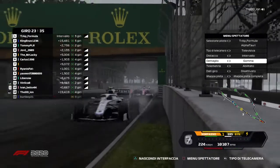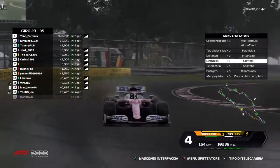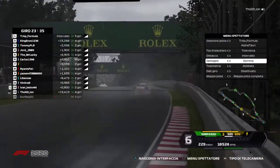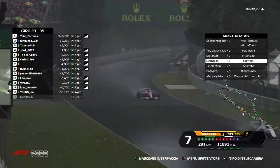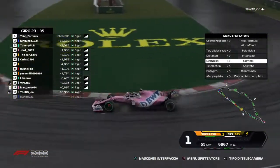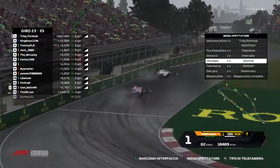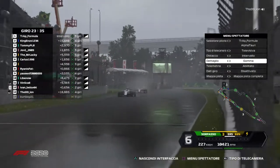The back straight has a really narrow chicane, so you cannot pass. Two cars don't pass around there, so it's kind of hard. You need to actually overtake the cars before the braking zone, basically, and it's not that hard because the straights are not so long.